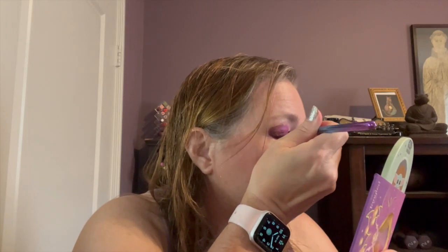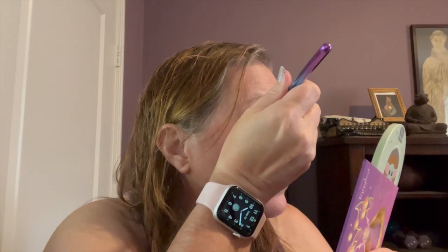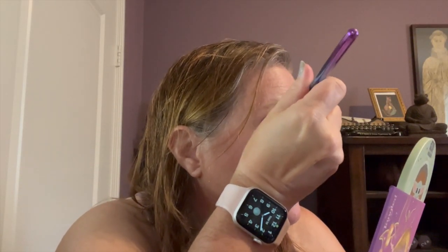Let's use this one, it's Gleam and Glow is what it's called. So let's see what that looks like. Gleam and Glow. Okay, well, I can see that. Yeah, it's deceptive in the pan. The color, I mean, by that.